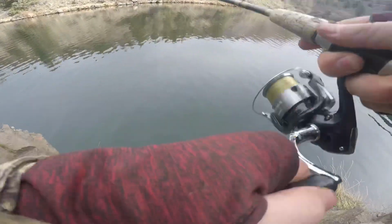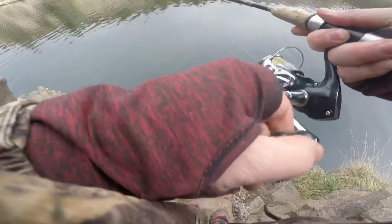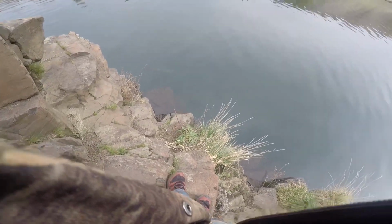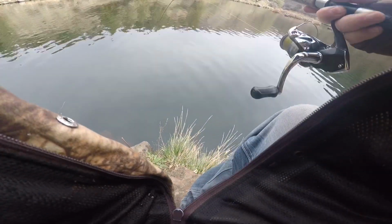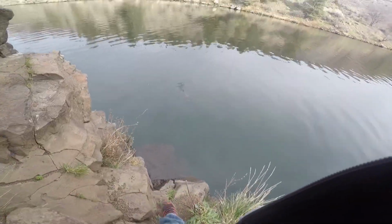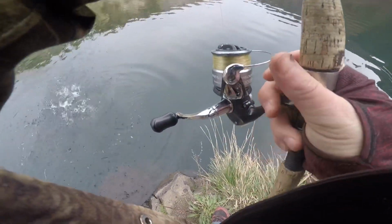Hey, there's another fish. It's not that big old trout, but I'll take it. This will be the second one of the year if I can get him landed. I am not going to complain.